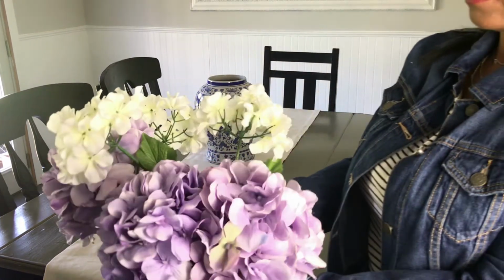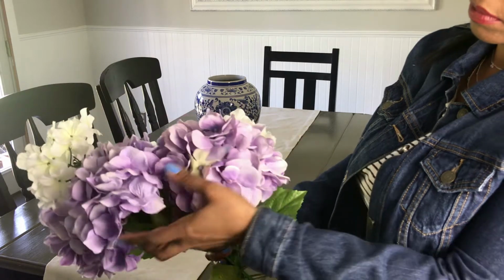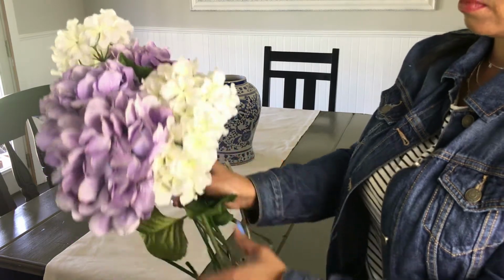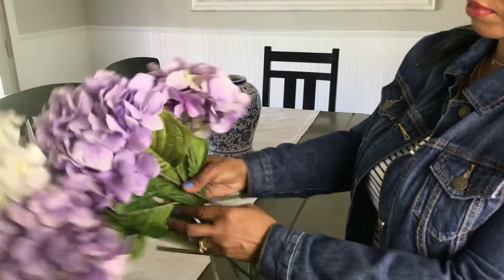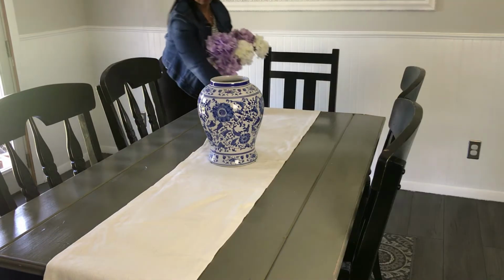So we're going to style this ginger jar with these hydrangeas. They're all purchased from Michael's. They're a mixture of old ones and new ones. The newer ones are the lavender ones and the older ones are the white ones. I've already bent the stems on them to the height that I want to style this ginger jar. So let's go ahead and get started.